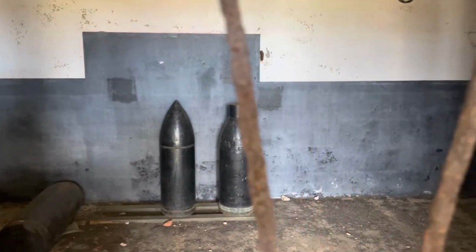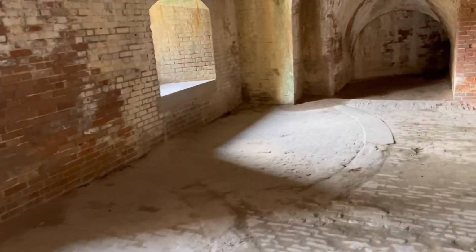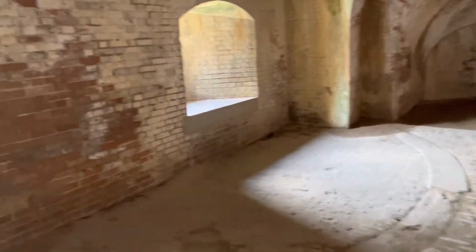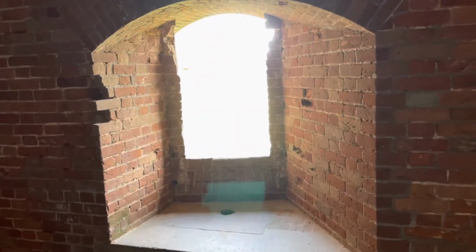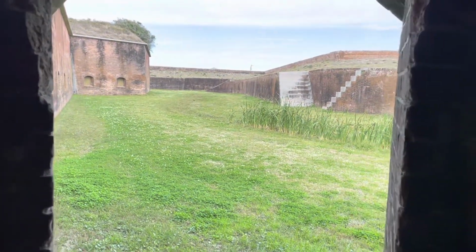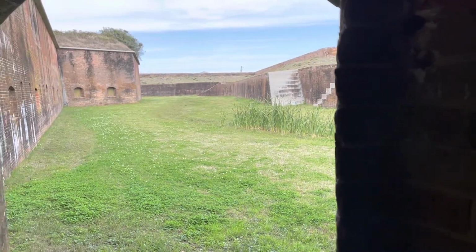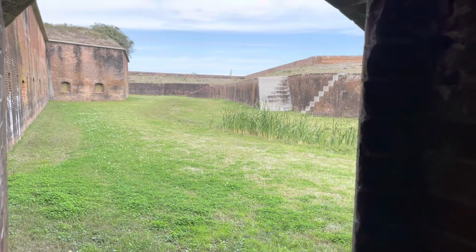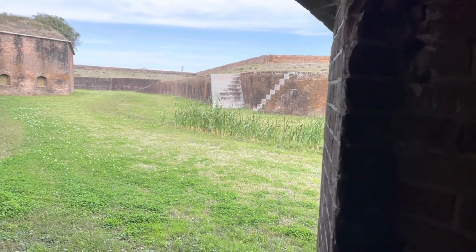Something else. These gun placements were actually used to protect the inner fort. You can see the outer wall. Oh, no, you can't because it's too bright. Oh, you can see the outer wall. They call that a dry moat, by the way. So there's the outer wall as well. So you had defensive positions so that they could defend the outer wall as well.